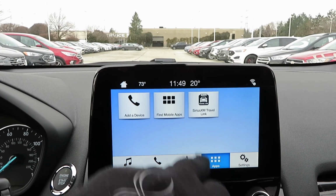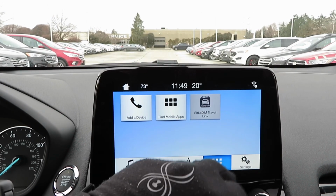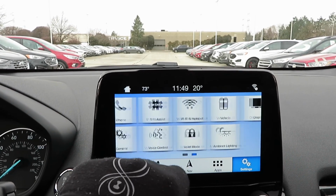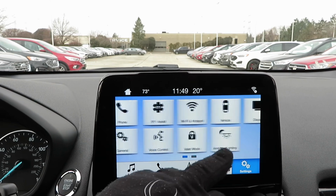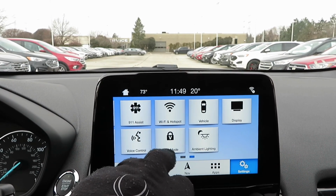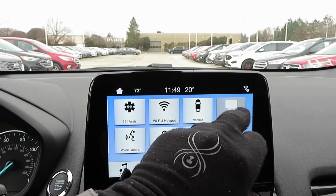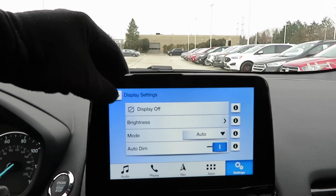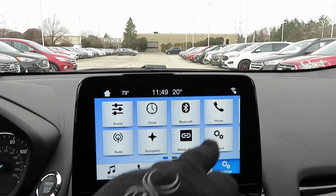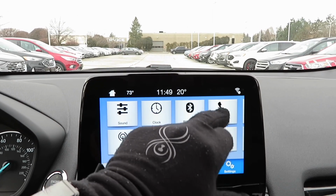You got your different apps. You got the Find mobile apps where you can download different apps and things like that. It should have, there it is right there. So I don't see anything about Apple CarPlay or Android Auto. But you got your display right here. Let's see what that does. So that's just doing that, but I don't see anything for Apple CarPlay or Android Auto. Maybe it's something in here with the phone.